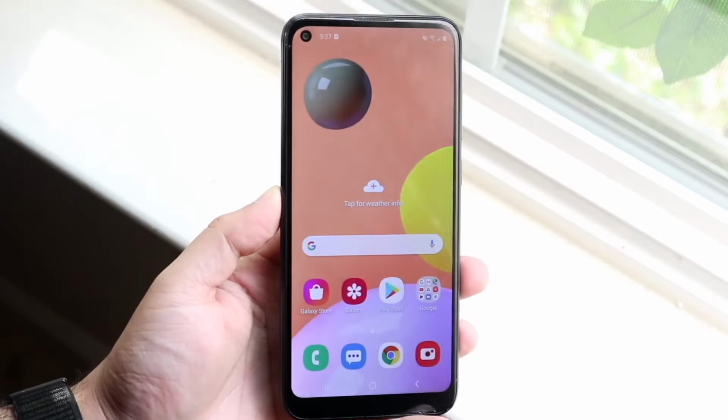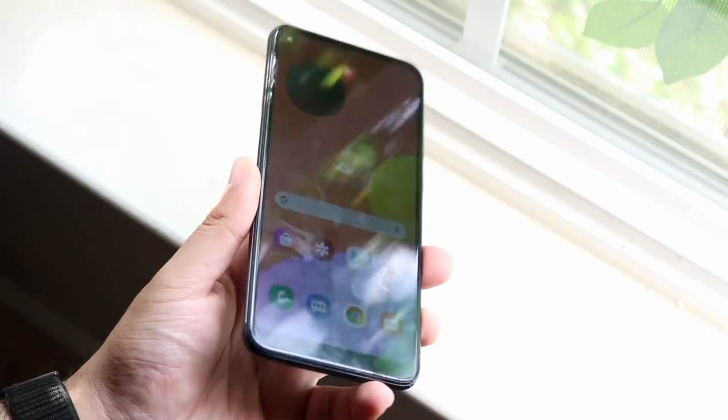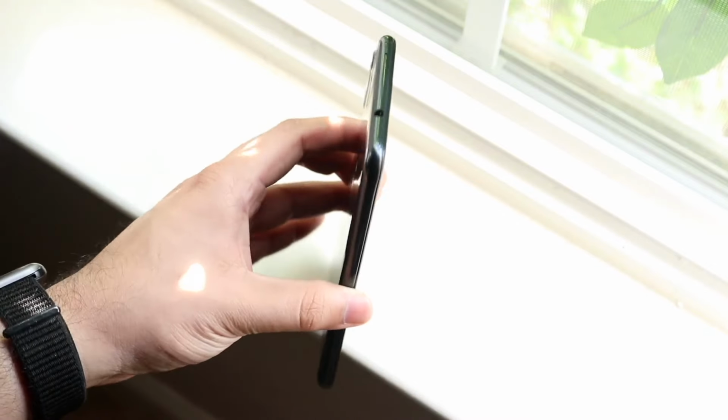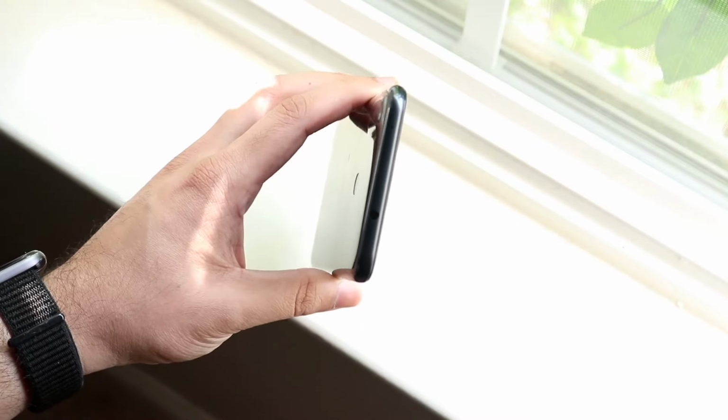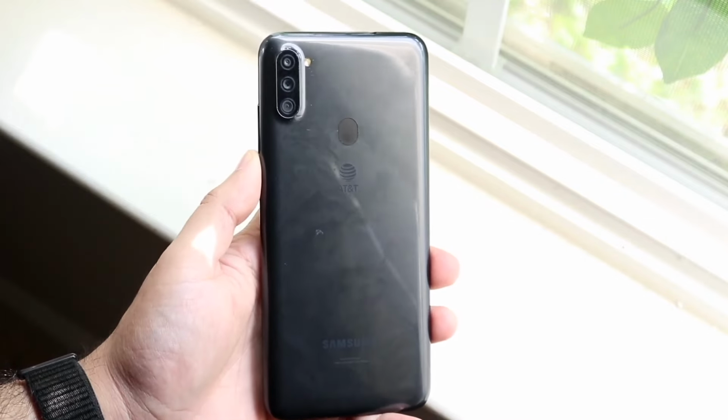Well, everyone, it's time for us to go and take a look at the Samsung Galaxy A11 and see how this particular phone holds up in 2024. Now, the thing I will tell you about the Samsung Galaxy A11 is that this was a pretty big budget phone of 2020.